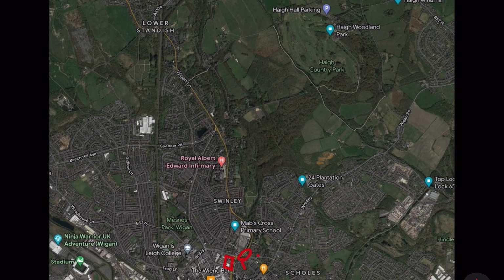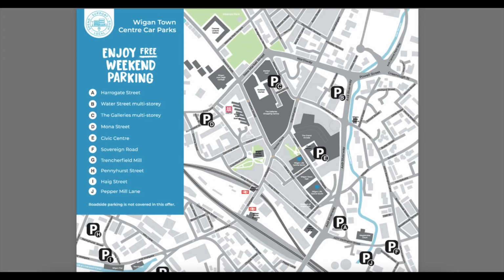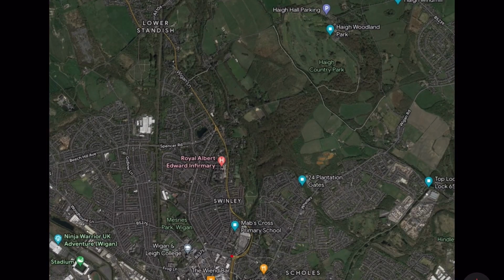So parking in Wigan, I parked here just before Tesco. It's really handy to note that at the moment, and I believe until the 27th of March 2022, Wigan Council offer free car parking in these car parks.